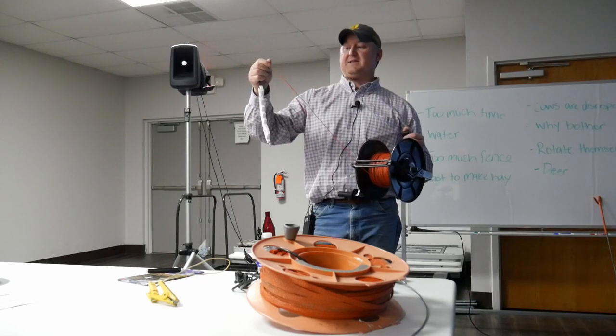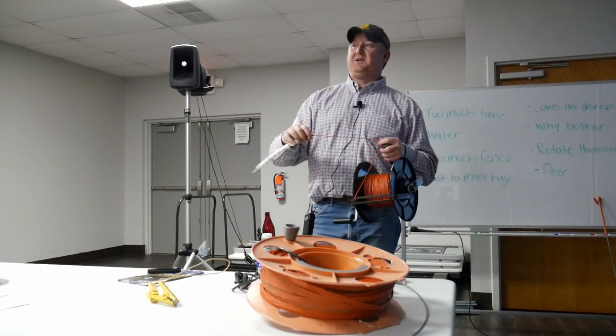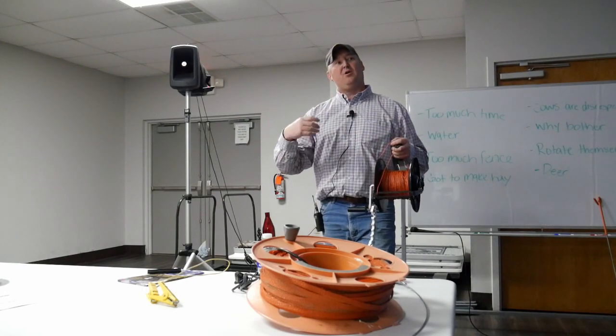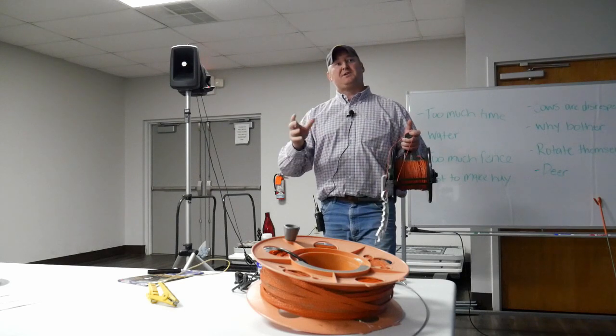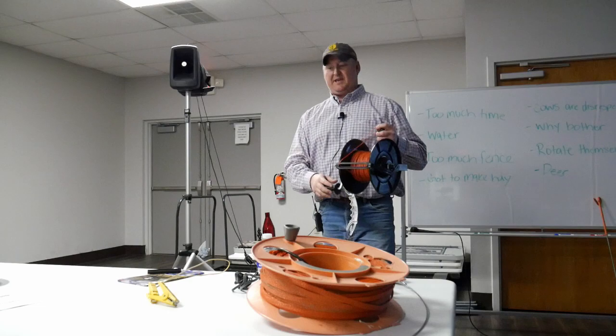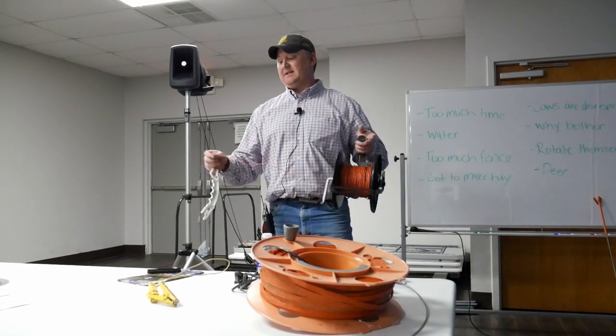We buy the stuff with the stainless, because in your notes you'll read that stainless isn't quite as good a conductor as aluminum, but the aluminum will actually work harden over time. It'll get brittle, start breaking, you'll lose your conductivity, and you'll have cattle out. So we do buy the stainless. We get a lot more lifespan out of it.